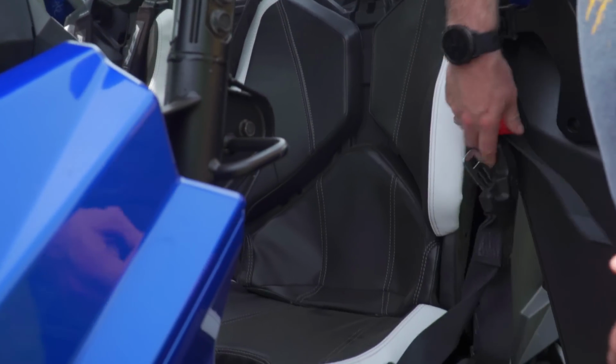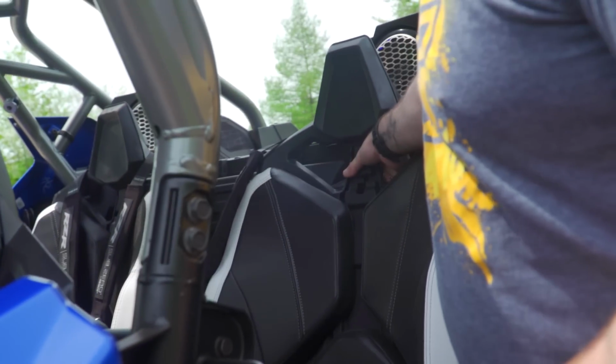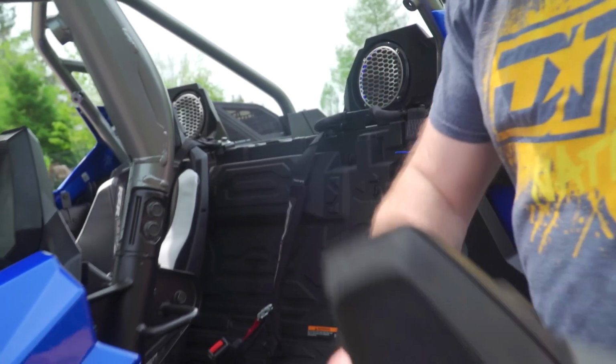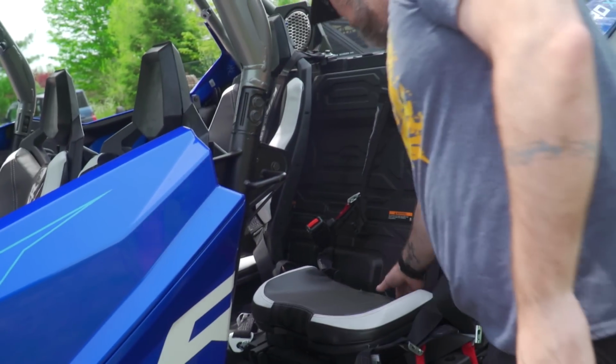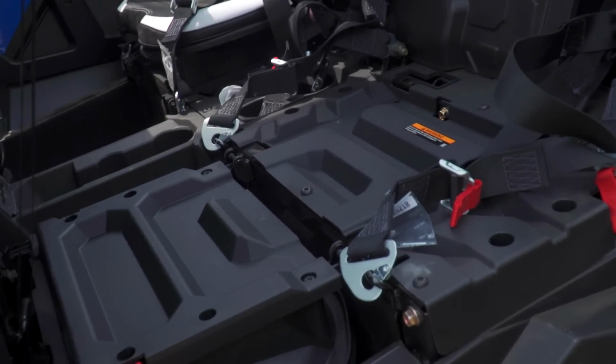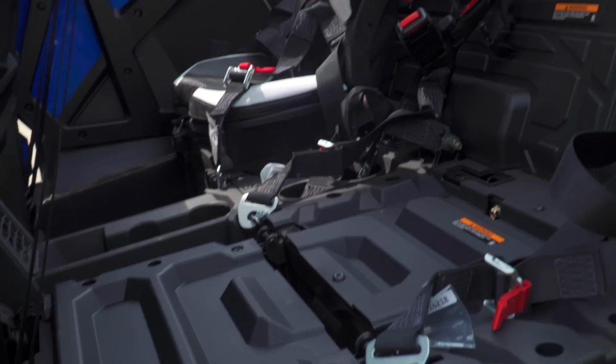So pull your safety straps out. You simply grab back here, there's a little lever. The back of your seat comes off and you flip the seat bottom forward, and check this out. Do that to both sides and you've got a full flat floor in the rear for storing whatever.